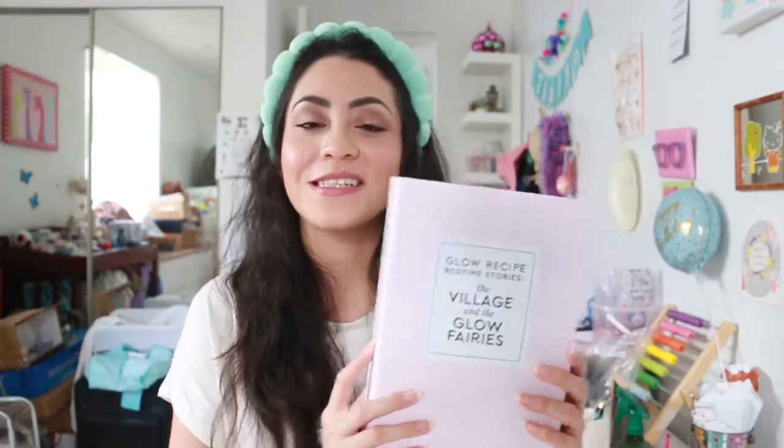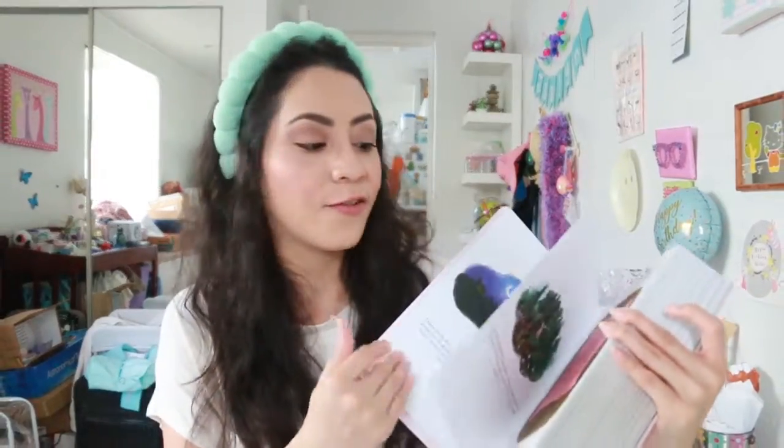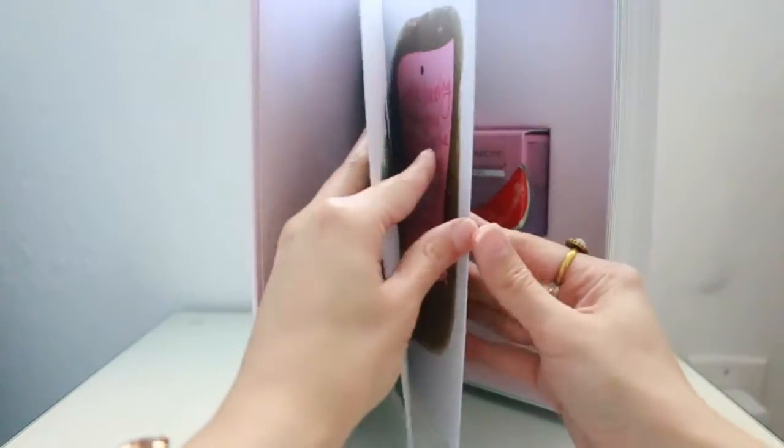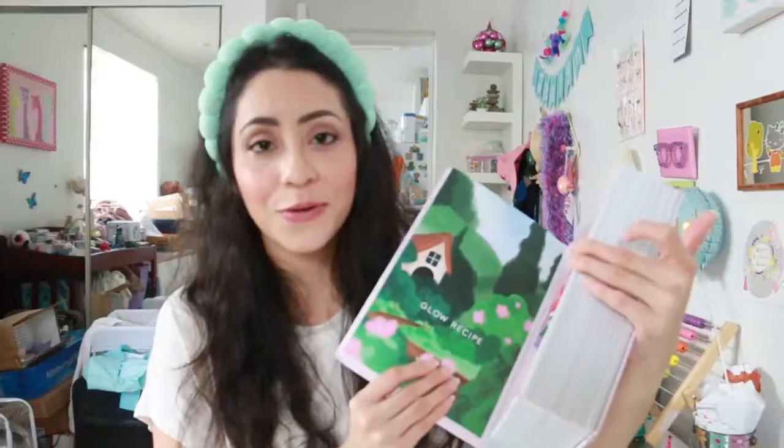Next we have Glow Recipe, and this is one of the cutest boxes that I have received, because it looks like a regular box, but on the side it looks like pages, like a book, and then you open it and it literally has pages. This is called The Village and the Glow Fairies. How cute is this? You can actually flip the pages, and at the end you get to the actual product.